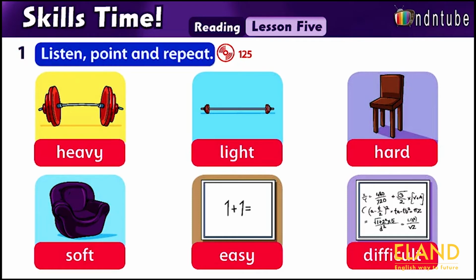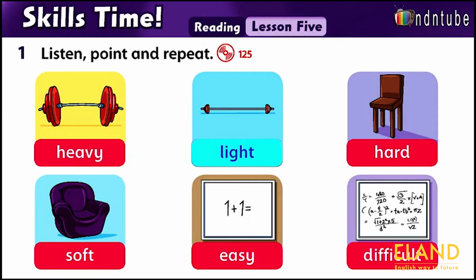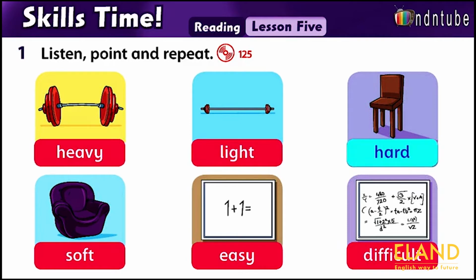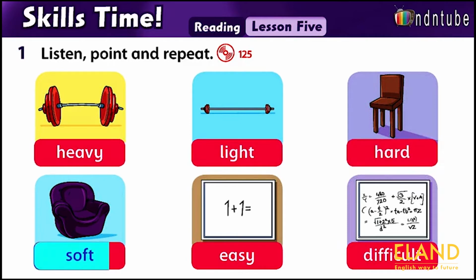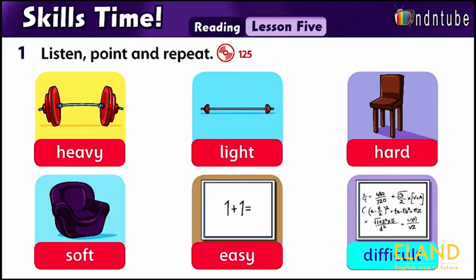Listen and repeat. Heavy. Light. Hard. Soft. Easy. Difficult.